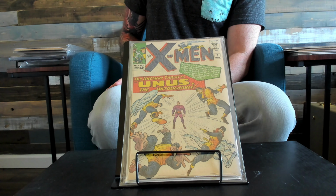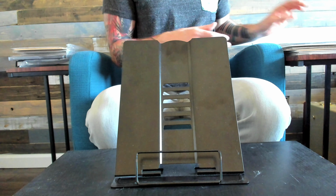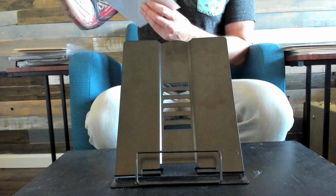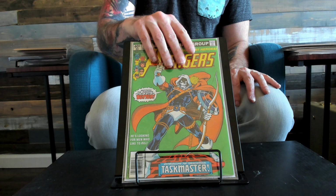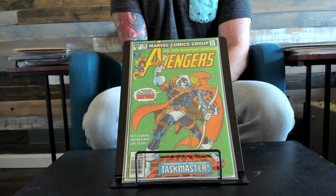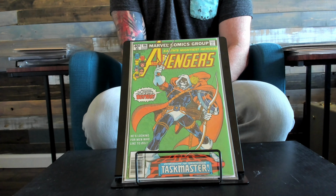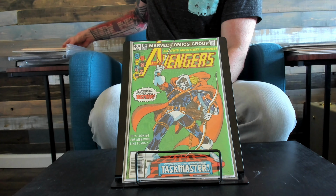Yeah, so I didn't get a ton in this auction, but they're all really nice, really high grades. This one is probably going to be in the 9 to 9.2 range. First Taskmaster, who's also going to be in the Black Widow movie coming up. It's been a year. It was supposed to be released a year ago, so I think it's coming out in a month or two. Not entirely sure.